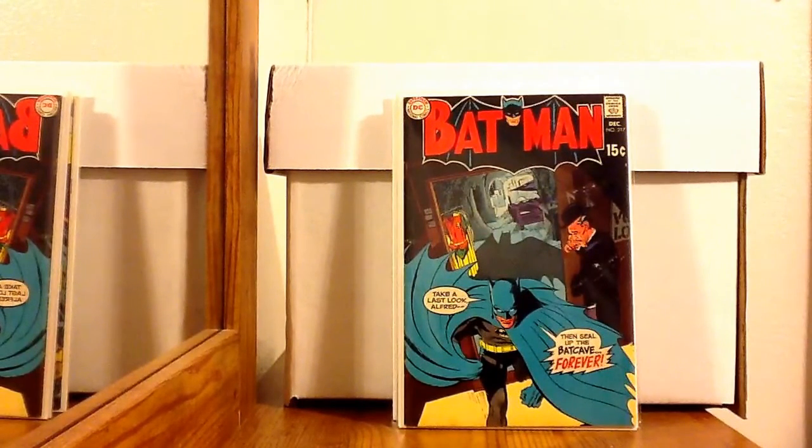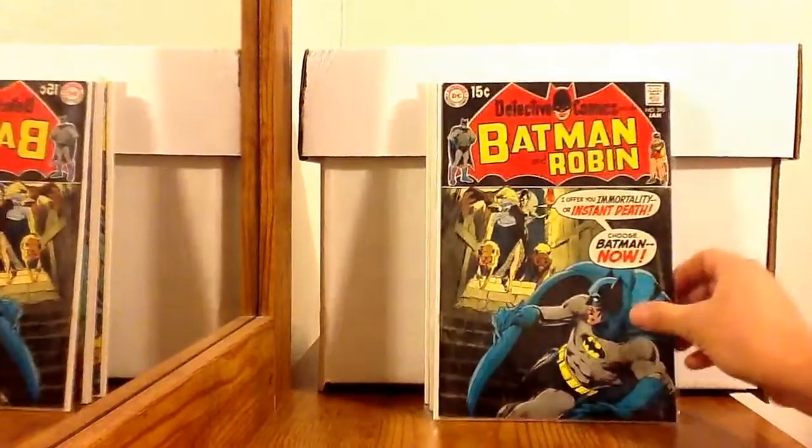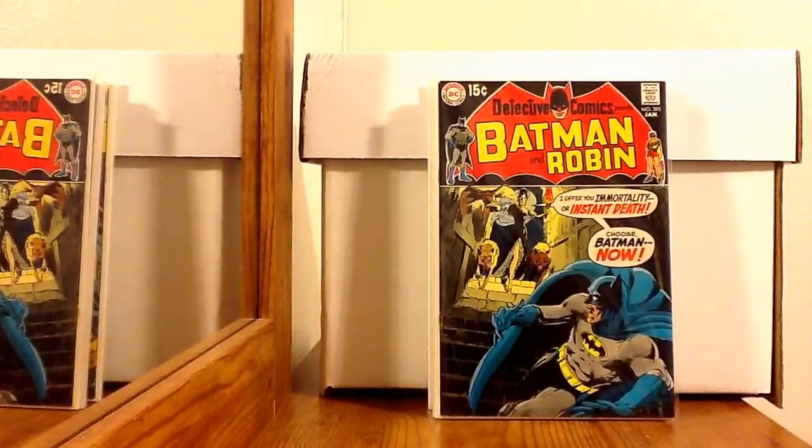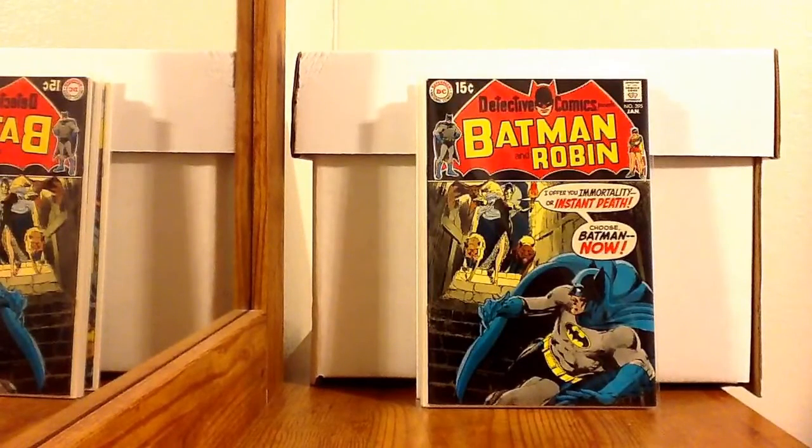And this next one I got, I think I got a hell of a deal. If you guys could let me know if I did or not. This is Detective Comics number 395, and this is probably a very fine minus copy, maybe even a little bit higher.